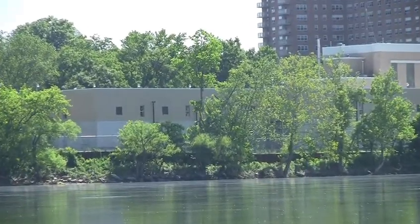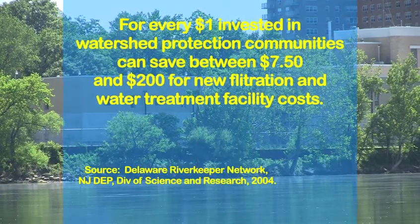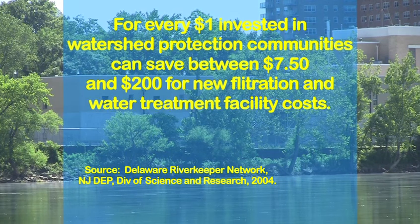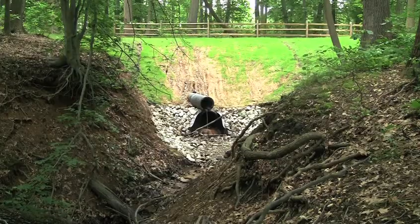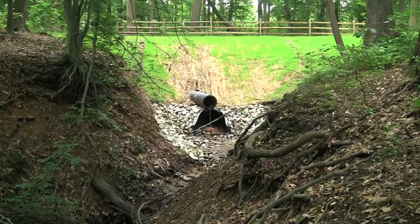The alternative is to pay for more expensive treatment methods. One study found that for every dollar invested in watershed protection, communities could save between $7.50 and $200 in costs for new filtration and treatment facilities. What good stormwater management is really doing is limiting those negative externalities. You're having the developer or the property owner having to control their off-site impacts.